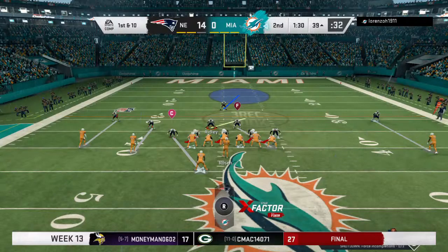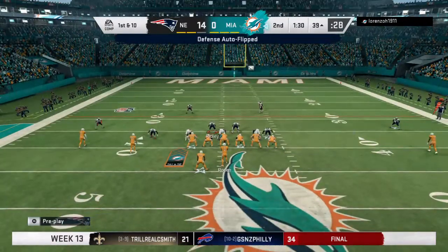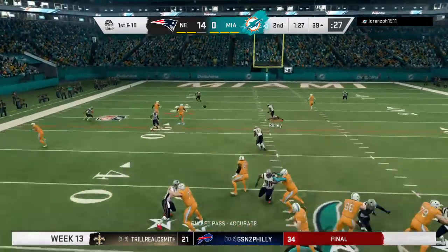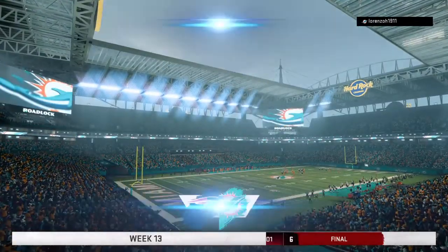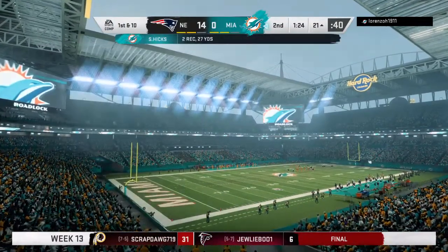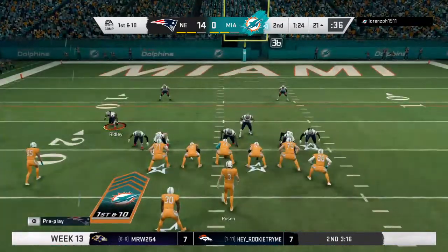This offense finding its legs now. Here's another 1st and 10. From the gun, it's Rosen. Looking left side, and he's got a man. That's Hicks. And he's going to get this down near the 20-yard line. Now the Dolphins going to burn the first of their timeouts as they'll get a chance to talk it over after picking up the first down.